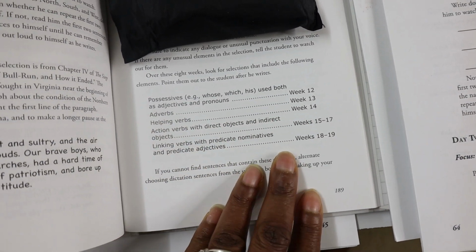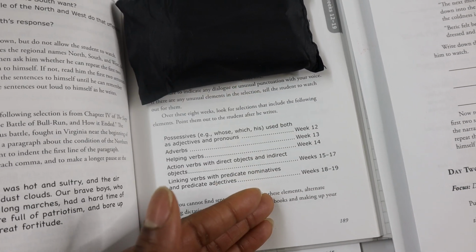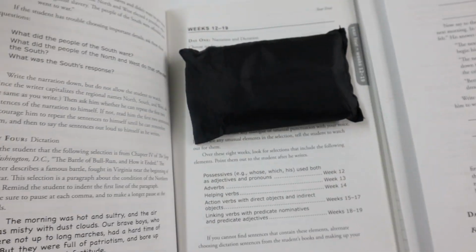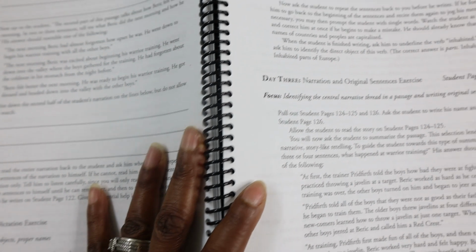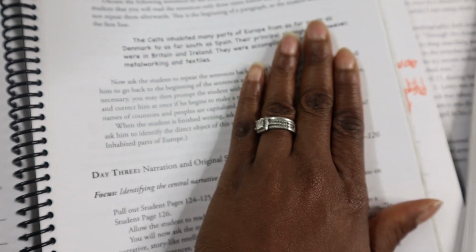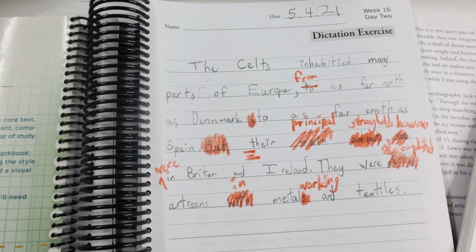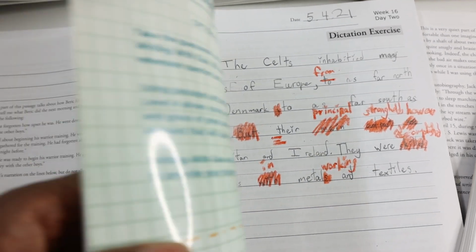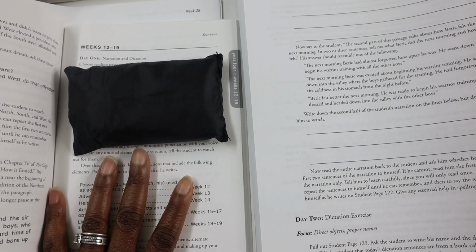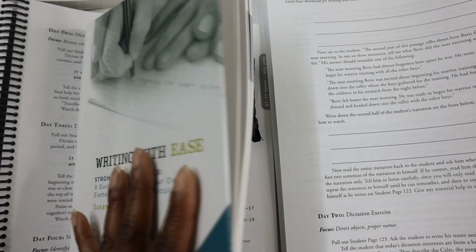as you can see, it just gives you guidelines, but there is no actual exercise in this hard copy version. However, of course, if you go to the same week 16 in year 4, you have the dictation exercise already printed off for you, and then the student pages, so that your little one can just go ahead and complete it. So, of course, this is an option that you can choose as well.